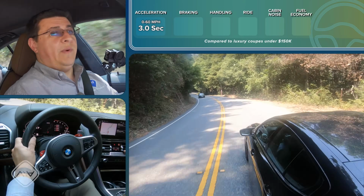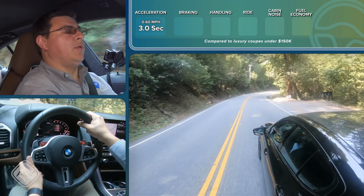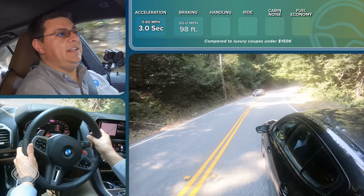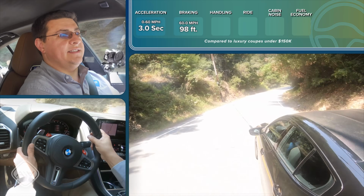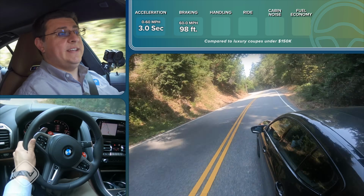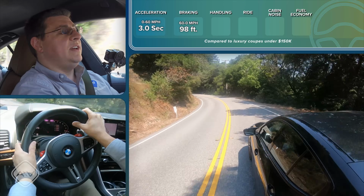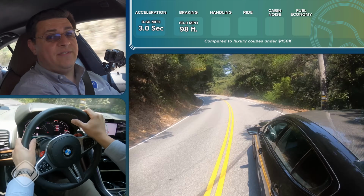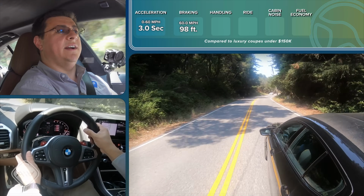Even though this car weighs over 4,600 pounds, I think the braking distance is perhaps more surprising at 98 feet from 60 miles an hour back to 0. That is an incredibly short stopping distance, especially considering that this vehicle doesn't have crazy wide tires. So it's not like this has 315s all the way around. We have 275s up front, 285s in the rear. Those are certainly wide, but they're definitely not the widest tires that are available.